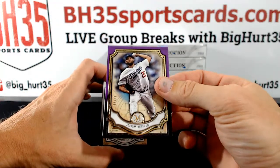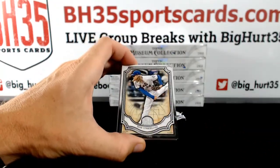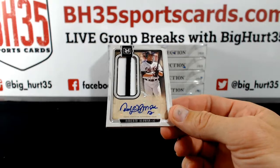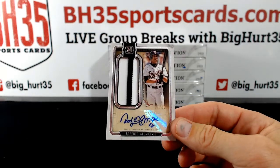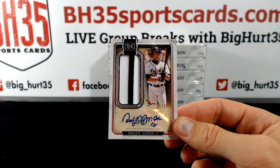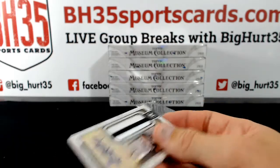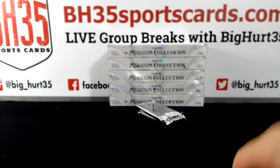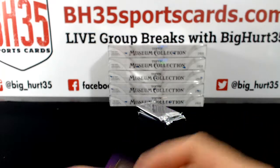Excuse me. Kirsch to 99. Whoa. Roberto Alomar to 15 for the Orioles. Nice. Jumbo patch auto. Mickey, some nice cards, man.